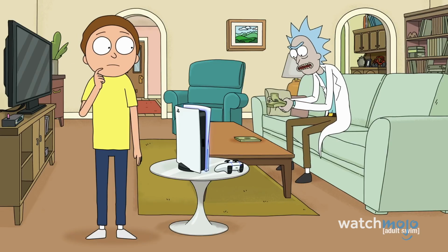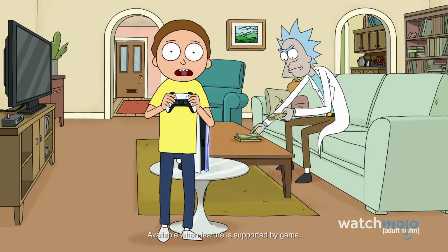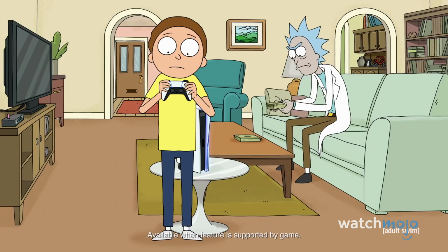You know, why don't you tell them the thing about the buttons? Huh? Oh, the controller has haptic feedback vibrations that simulate in-game action.